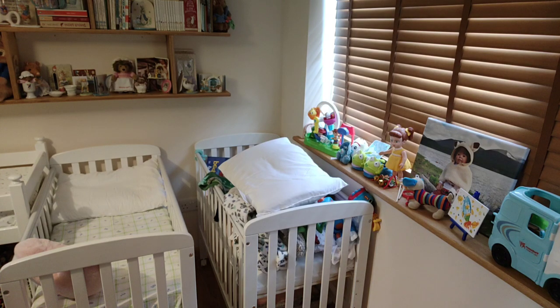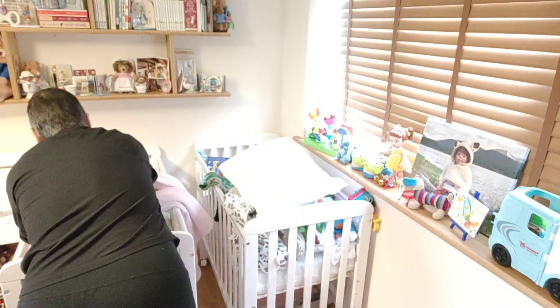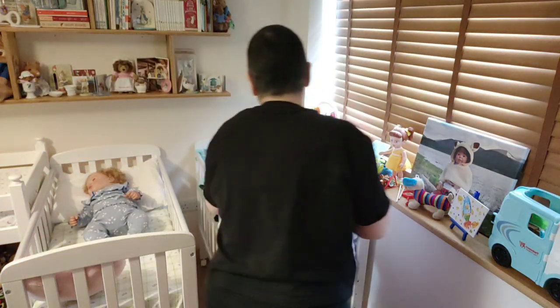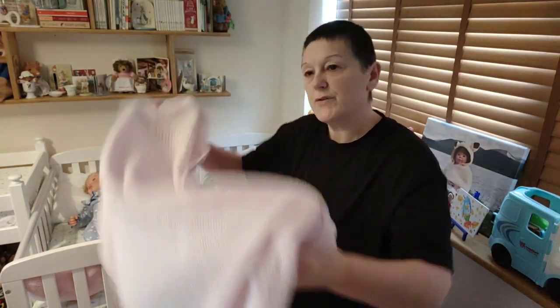Yes, it was Auntie's. And Mummy found a Polly. Look, Polly, here's your new bed. There, you don't have to share anymore. Oh, you want to lie down straight away, do you? So Polly likes this blanket. I did buy some soft ones, but she is not amused with the soft ones.